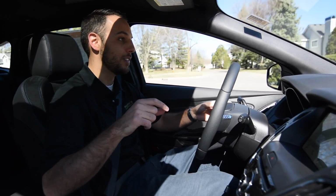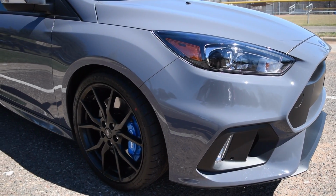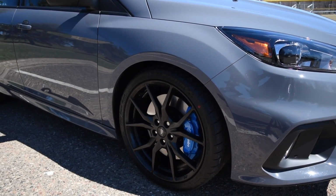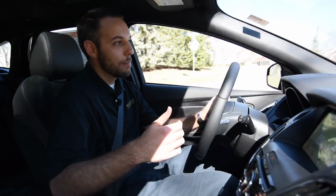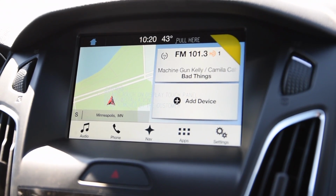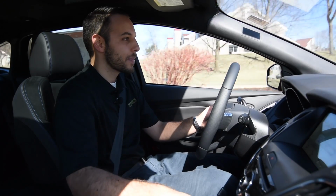While this one does have these non-all-season tires, these Michelin Pilot Super Sports, you're only going to want to use them in the summertime. But up here in Minnesota, if you threw a set of snow tires on this car, you would have just as much fun as you would in that STI. Basically, the Sync 3 system in here is great. You've got Apple CarPlay as well, which you can use for your iPhone, or Android Auto.